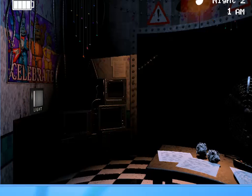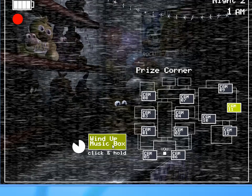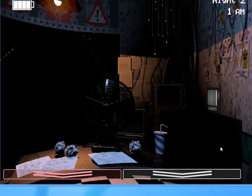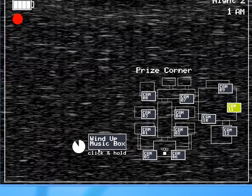Come to think of it, you might want to try that on any room where something undesirable might be. It might hold him in place for a few seconds. That glitch might have carried over to the newer models, too. One more thing. Don't forget the music box.